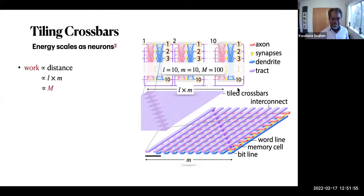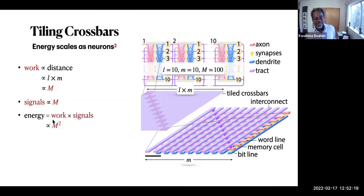And so now we can calculate how much work we are going to do when we send the signal. It's proportional to distance. Our longest distance is L times m, little m, and that's equal to big M, which is the total number of neurons. Then we multiply that amount of work each signal does by the number of signals we send around, which, assuming that scales like the number of neurons, is proportional to M. And so the total amount of work goes like M squared. So the energy is scaling like neurons squared, as you see here.